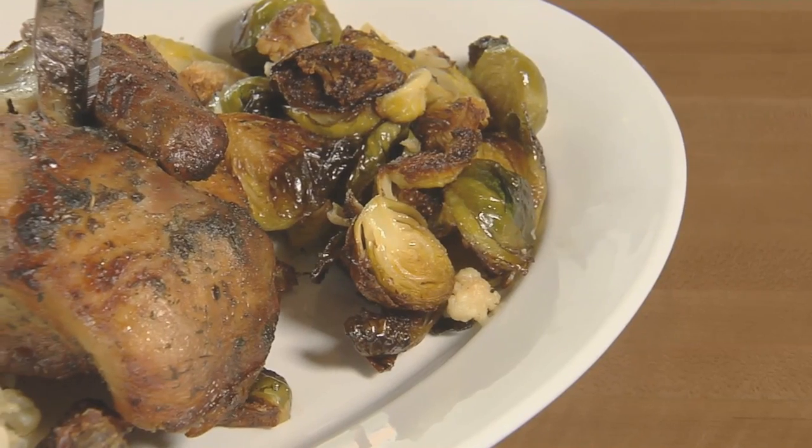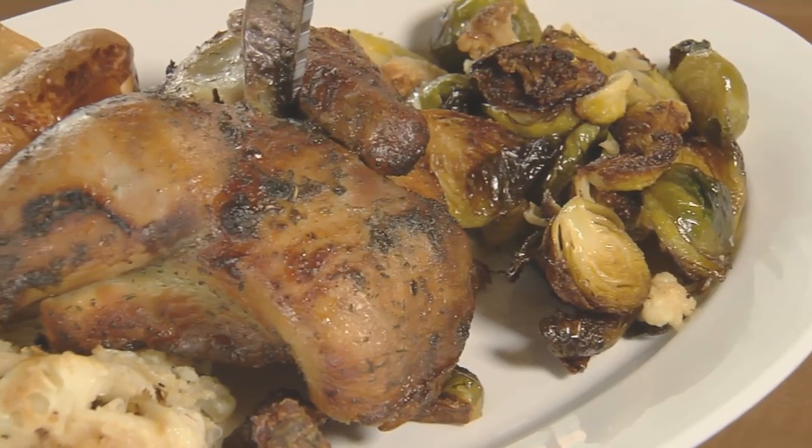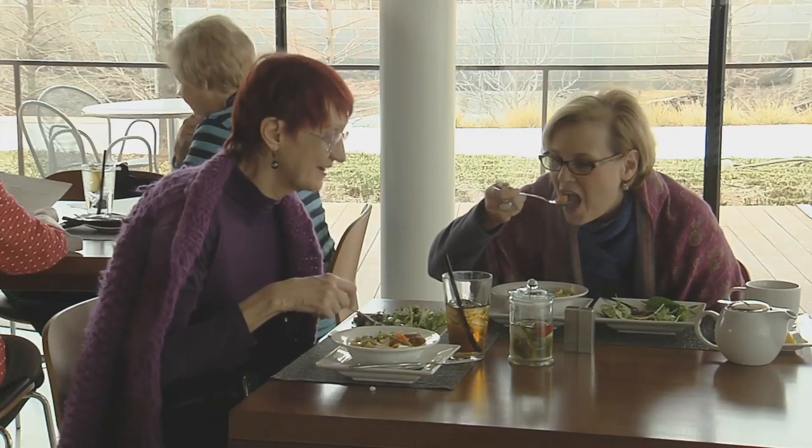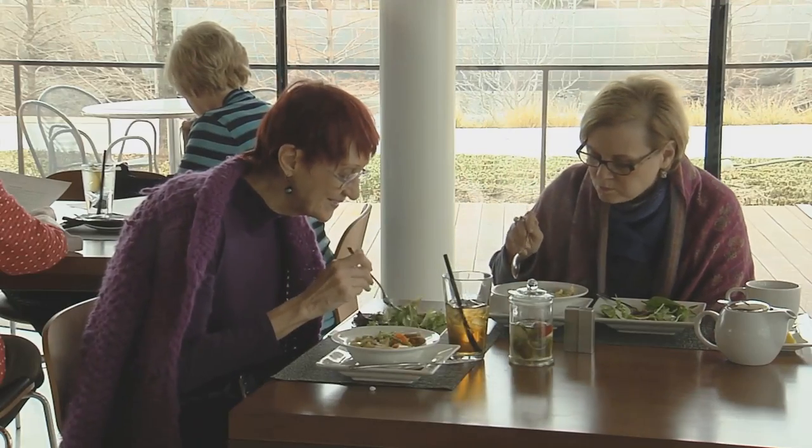But that rotisserie chicken is one of the best sellers here. You get a half a chicken and then two choices of any of our sides with it. It's one of the big hits. It's just the juiciest, most perfect chicken you're gonna eat. I love it, and that's one of the favorites. That and the pasta carbonara, that's a big hit too.